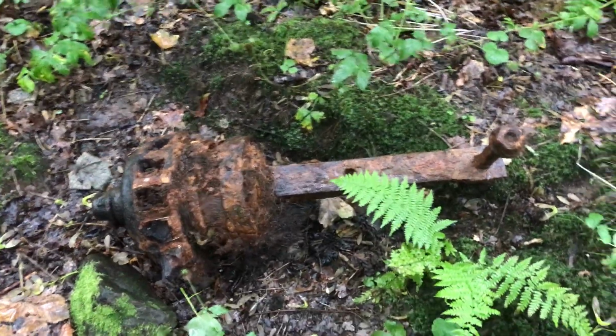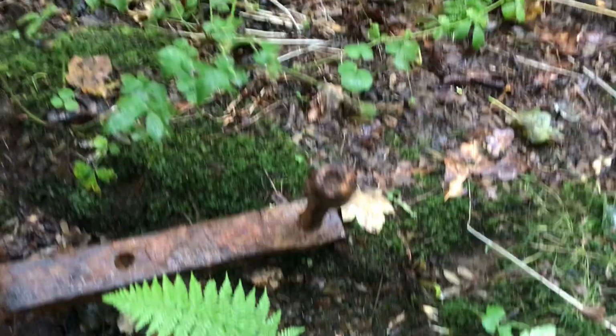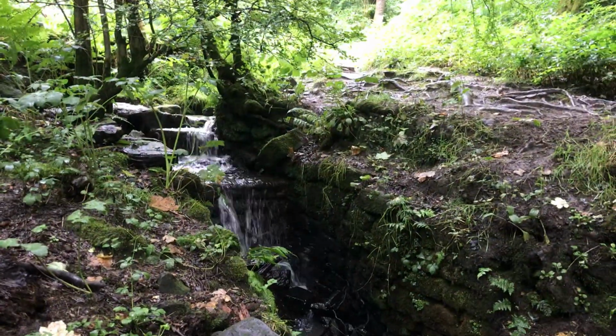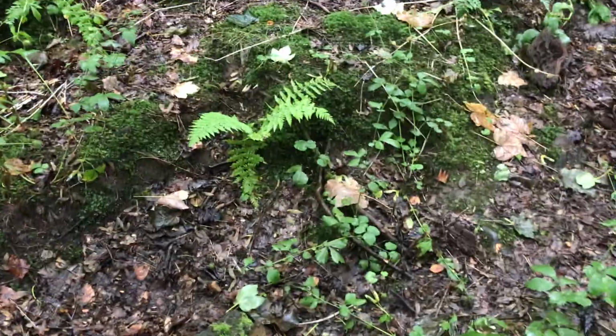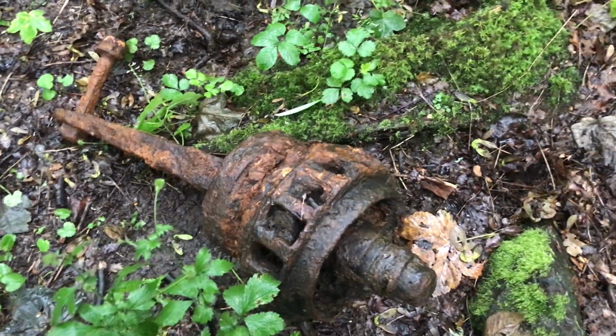But look at that there. It's a big old mortar, that, with a big thing on it. I wonder if that were some type of hydroelectricity. Starting to wonder what that is, especially it being here. This is the first time I've come across this. A big old lump. So I'm starting to wonder if that was part of a water wheel, hydroelectricity.